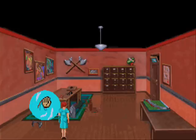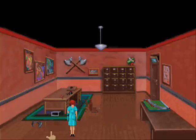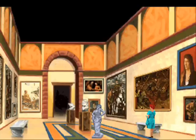Red hairs. It looks like a shred of clothing fabric. You don't need it. Leave it here for the police. The subject of this sculpture looks curiously familiar.